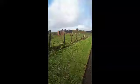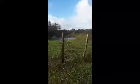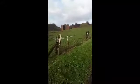Just making my way up to Morlais Quarry. A little horse in the field, a lake, some obvious ruins there. Oh, look. Weather's not too bad today. Let's hope the rain rolls off.